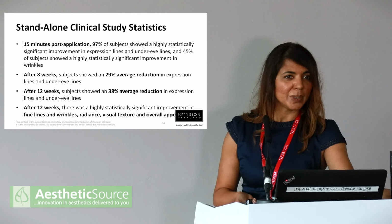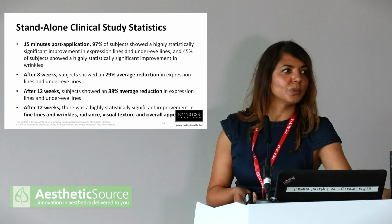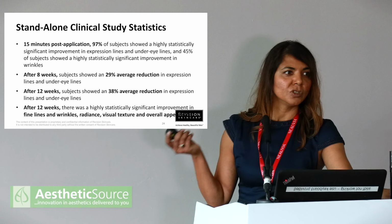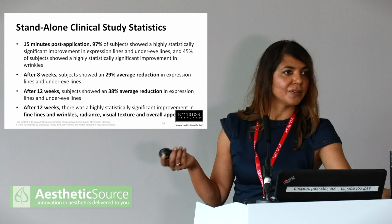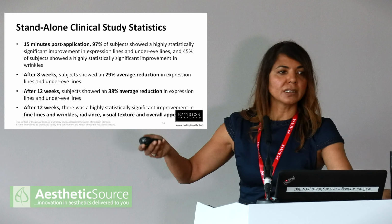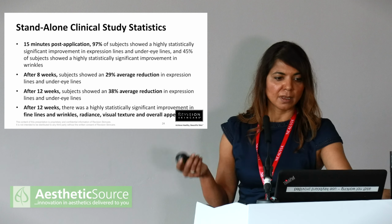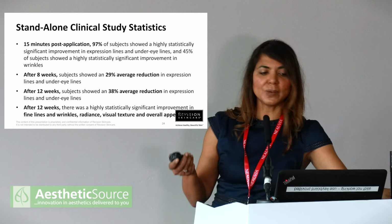So at 15 minutes, and this is something that's unique, who finds that their patients have noticed an improvement after they've given their injectables within 15 minutes? With this topical treatment, patients were noticing an improvement at 15 minutes post-application. Okay, there are other things in the product. There is hyaluronic acid and there are other things, but they were noticing that their lines were softer. And that is pretty good stuff if it's going to do that for you within 15 minutes.